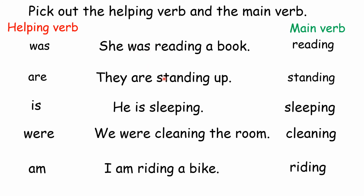So keep that in mind whenever you are writing a sentence. If you say they are, and you're using a verb after that, you have to put it with the ing. You cannot say they are stand up. They are standing up. So keep that in mind. An ing verb will always come with a helping verb before it.